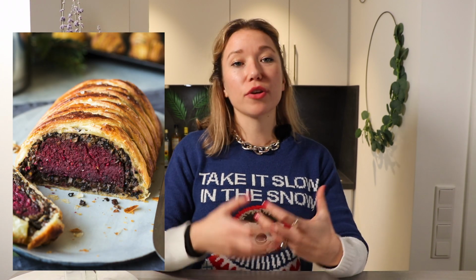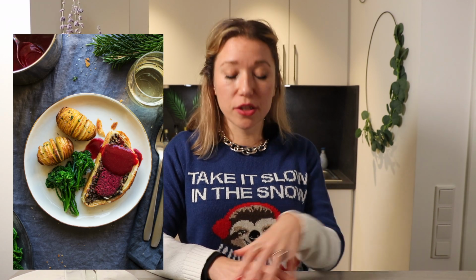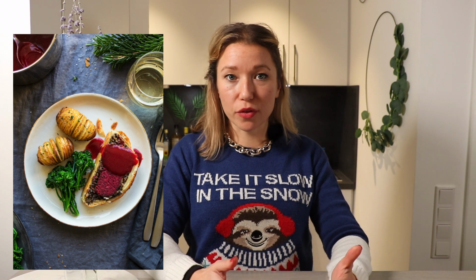Course number 2, now we're getting into bigger things. A beet Wellington. You have a lot going on here. There's the earthiness from the beets as well as from the mushrooms, and just a ton of herbs that you've put into the patty and with the gravy.